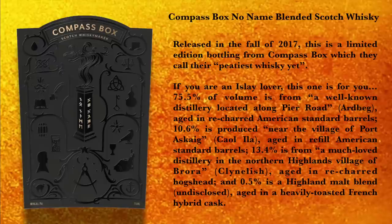Canvas Box No Name Blended Scotch Whisky, released in the fall of 2017. This is a limited edition bottling from Canvas Box, which they call their peatiest whiskey yet. If you're an Islay lover, this one is for you. 75.5% of volume is from a well-known distillery located on Pier Road, in other words, Ardbeg, aged in recharred American standard barrels.